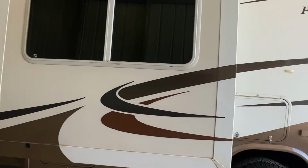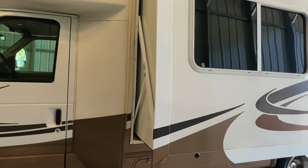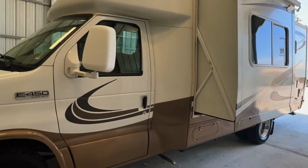For sale today, we have a 2008 Phoenix Cruiser 2400 with 32,434 miles.